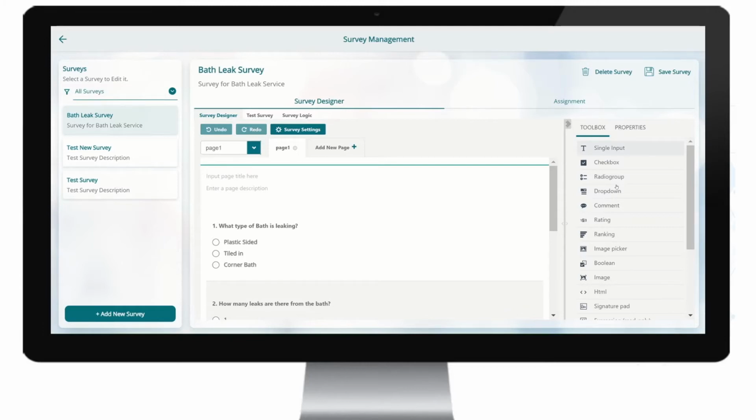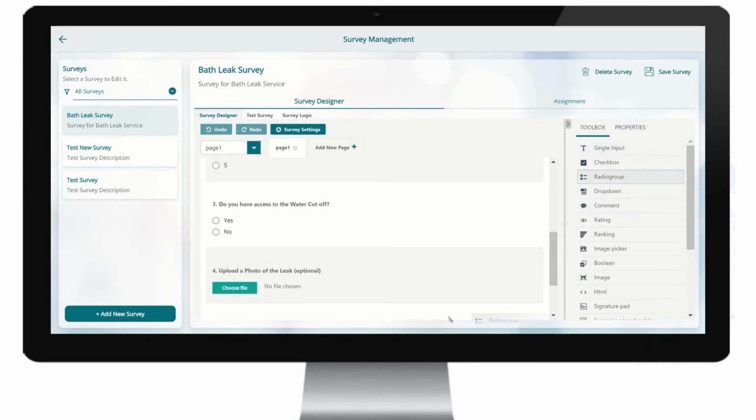Now, what you can see on screen currently is our survey designer, and as you can see it's a very nice, simple, easy to use survey design with the sort of drag and drop tools here on the right hand side. So I can simply pick up a question type, drag it onto the survey here, and I can obviously edit this now as I see fit. What I actually do in this instance is delete it.